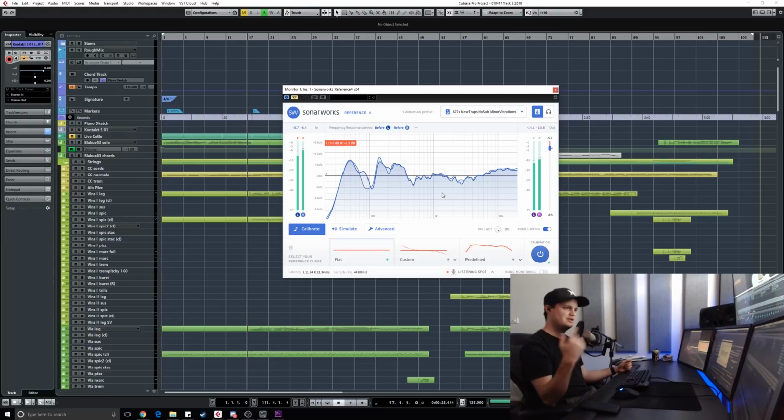And things should start to make sense for you. People's will look drastically different to this. I've seen some that look way worse than this. It's been said that, well, I've read that if it's within 6 dB, then you're doing okay. And this is my room after treatment. Before treatment, I had peaks up to over 12 dB all over the place. So this is an improvement.